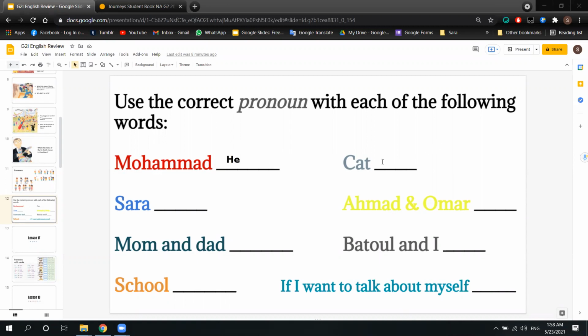What about the cat? It. What about Sarah? She. What about Ahmed and Omar? They, because they're more than one. Mom and dad, also they. Batul and I, we. School, it, because it's a thing. And if I want to talk about myself, I say I.